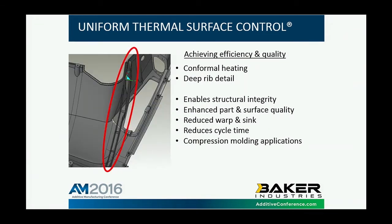This is an example of conformal heating. Again, you've got a real deep rib. You've got a BMC material. So you've got the same kind of problems, where that area in there, you can't get heating in there, so it cools off rather quickly and it needs to be maintained. So there's a deep rib structure here that typically you can't get the heating into. You can't keep it all the way up at the tip. There's about a 5-inch drop inside of those ribs.